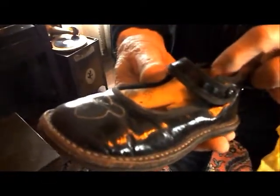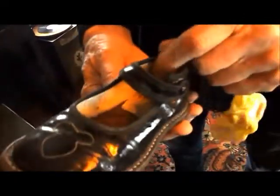The girls' shoes here look fairly modern, but they're not, because they had to have a button hook to connect the strap. So these are shoes from probably the late 20s. Little frozen Charlotte doll.